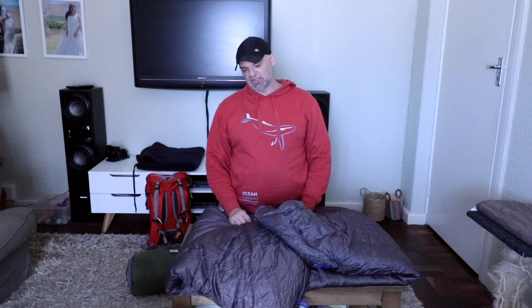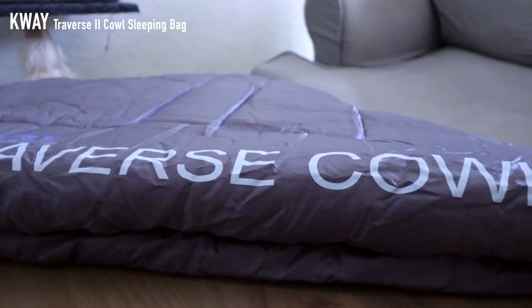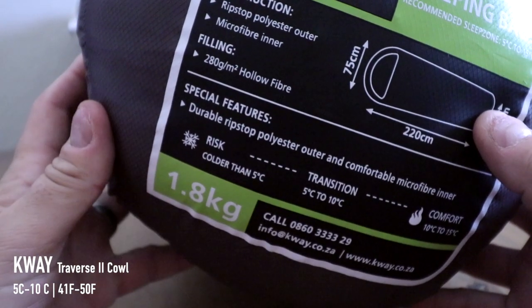So this is the sleeping bag that I'll be taking with me. This is the Traverse 2 from KWAY. The outer shell is made from ripstop nylon, so it's very rugged and durable. It has an inner poly cotton, which helps to wick moisture away from the body. It also has the hollow fiber filling, which not only gives great insulation, but also has adequate breathability. The comfort rating for this bag is 5 to 10 Celsius.